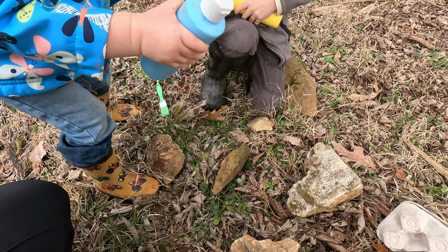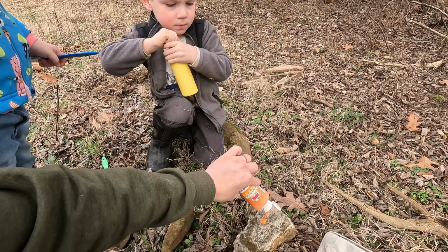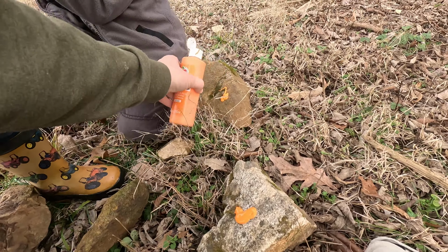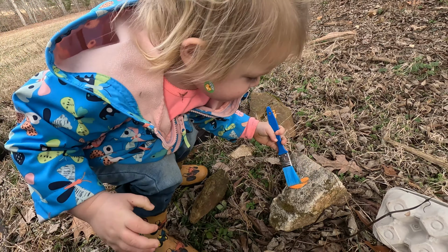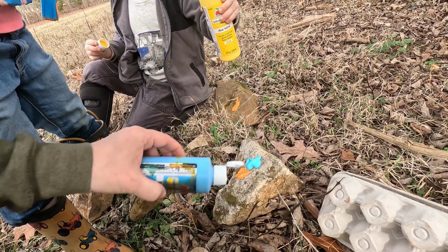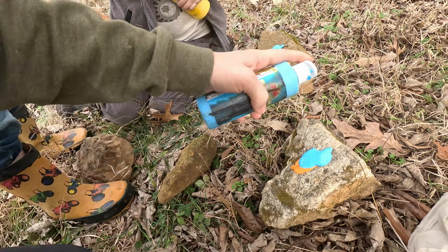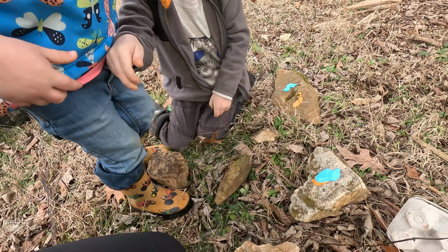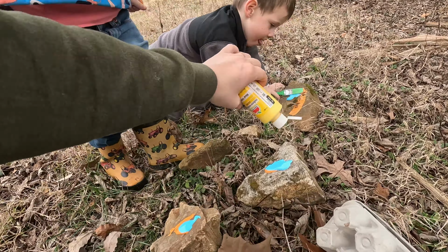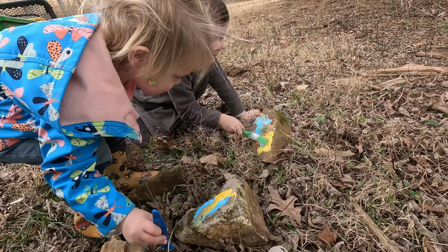I want some blue. I want some yellow. Okay, squirt some orange. And some orange on him. A little bit of orange on that guy. All right, what's the next color? Blue? Yellow. Okay. Yellow. Yep, paint all over the rock. Whoa, that one came out fast. Okay, mix it. Here's some yellow. I need some yellow. Okay, here you go. Thanks. You're welcome. Yeah, let's do this.